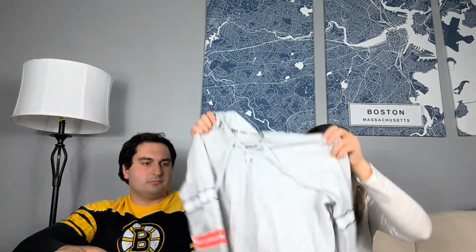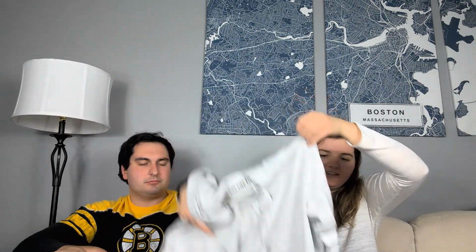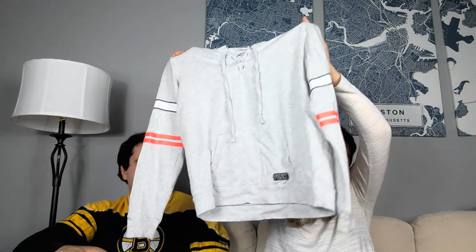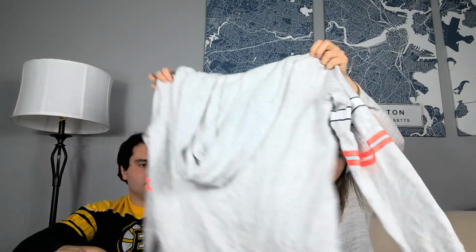I always pick these up when they're half price. And this one's a decent style. I think it's more stylish than some of the others that I pick up. Some of the ones I pick up, I'm like, who is buying this? I bought one that was like a pink tie-dye thing. Pink by Victoria's Secret. Anyway, this is a hooded pullover by Pink Victoria's Secret.